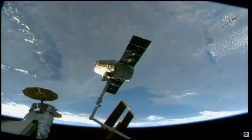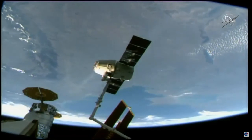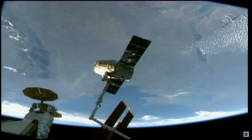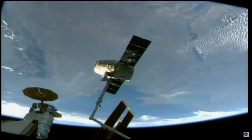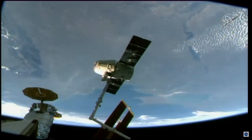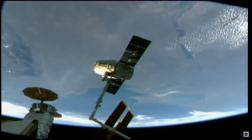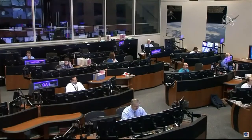In the grip of the Canada Arm 2, the SpaceX Dragon is ready to depart the space station, having arrived on March 9, 2020, with over 4,300 pounds of cargo. Today, you're watching the final robotic operation for a SpaceX Dragon, their 20th commercial resupply mission to the space station, and wrapping up the CRS-1 contract.